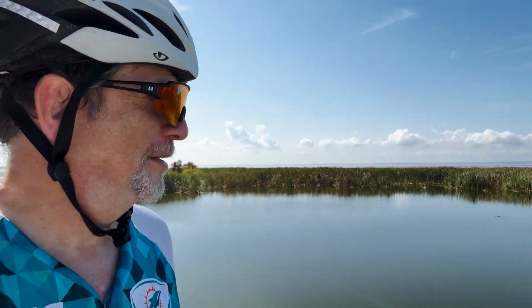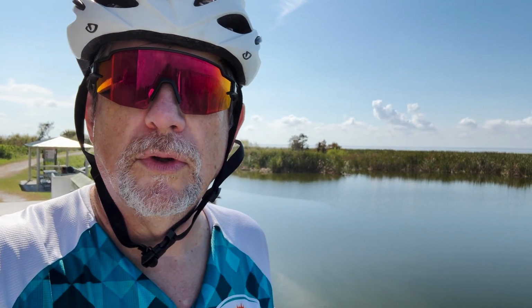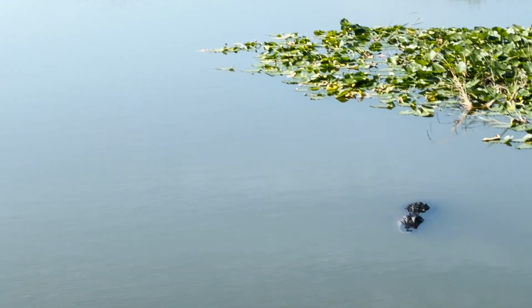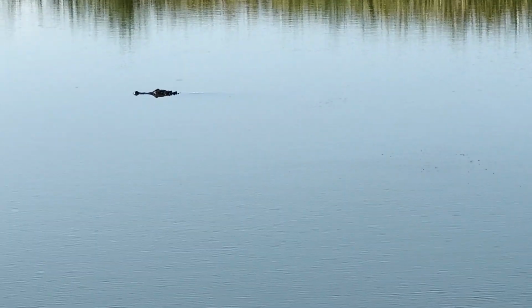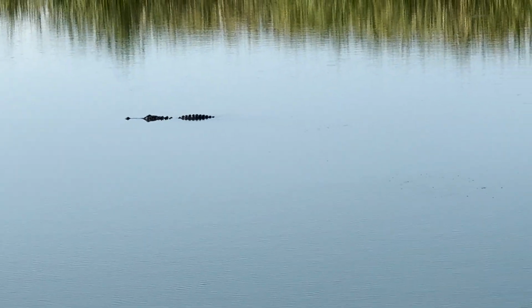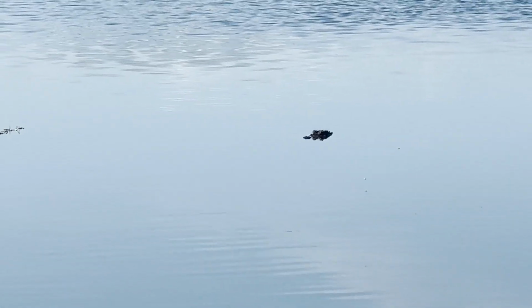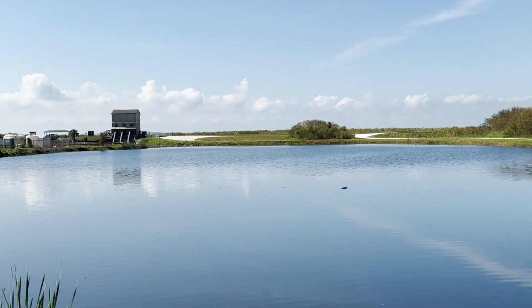Oh, and there's a second one out there, so number 3. He's ever so slightly heading closer this way. All right, what'd you say? So our original friend has a companion over there. His snout looks different.